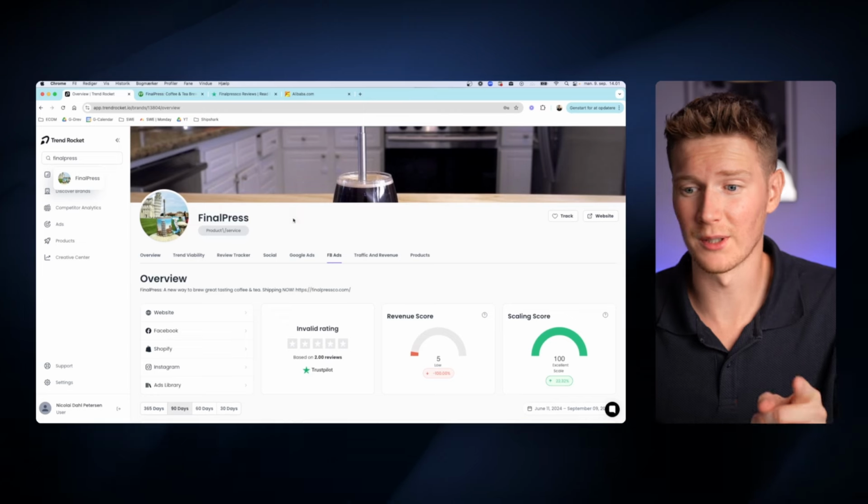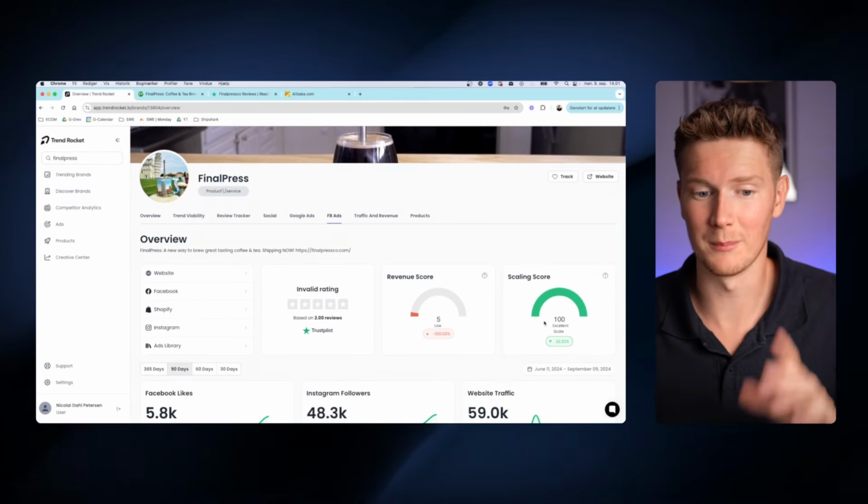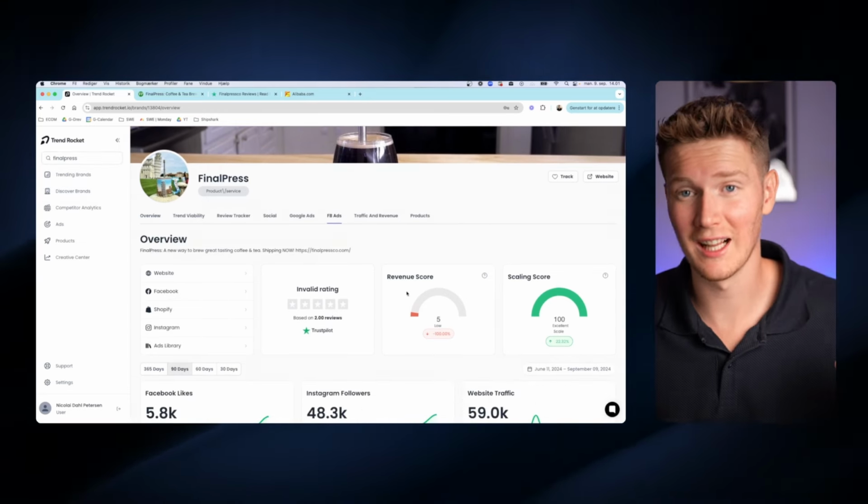If we look them up on TrendRocket though, you can see that these guys have a scaling score of 100, meaning these guys are crushing it right now. They are scaling to the moon.